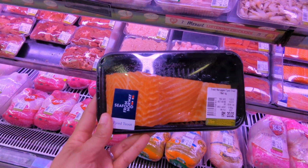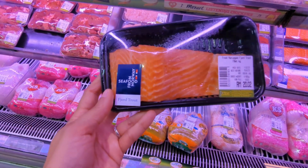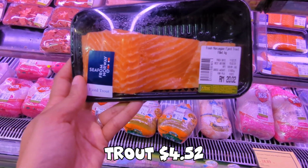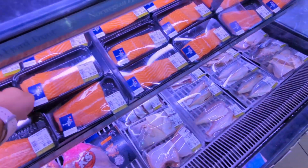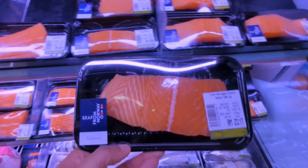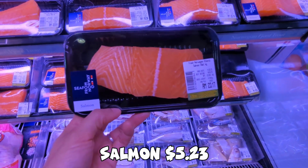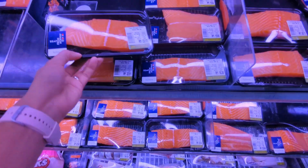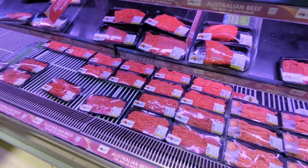They look like salmon, these pieces, but they are marked as trout. This, for example, this one piece is about $5, but there is also actual pieces that are marked as salmon. And same, this is 23, so this is about what, $6 maybe for this piece. So the meat section's a little small, but still they have a lot of stuff.